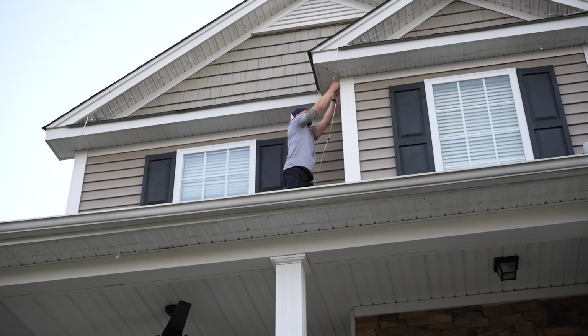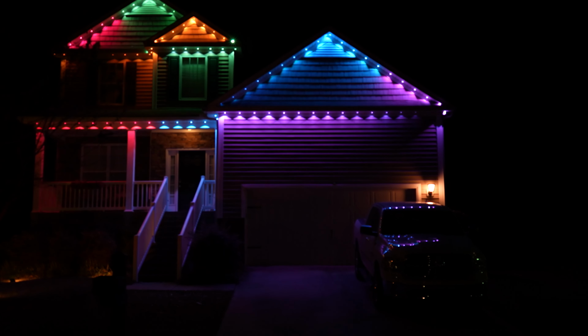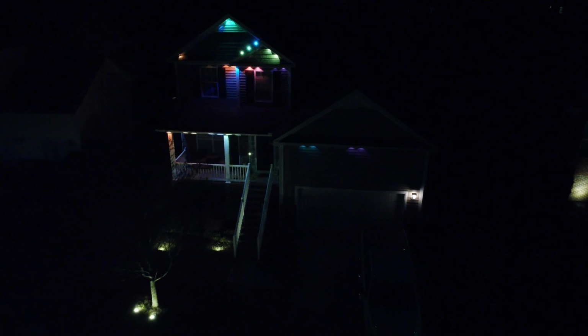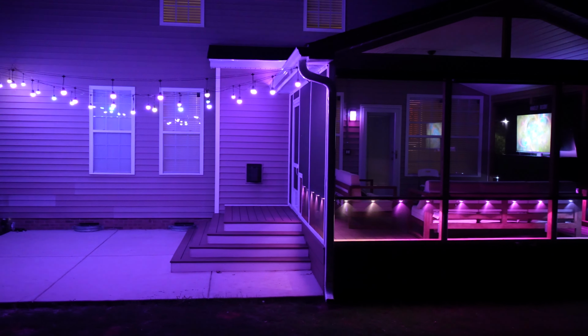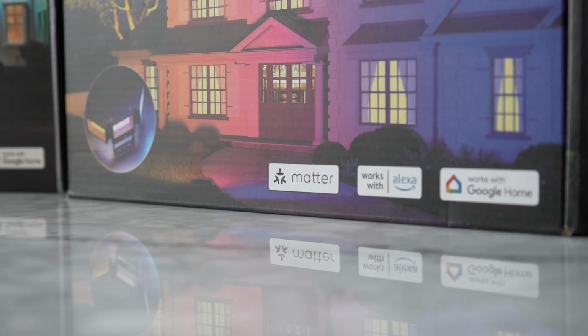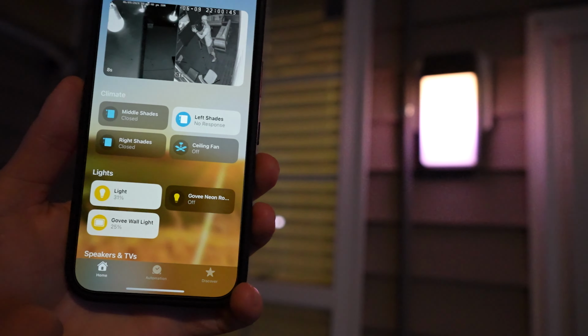A little over a year ago, I finally got into smart outdoor lighting when Govee first came out with their amazing permanent outdoor lights. And since then, Govee has really taken smart outdoor lighting to the next level with even more options, some of the coolest lighting effects around, affordable prices, and even Matter support. That means many of these lights will work natively in Apple HomeKit or any other smart home platform that you might use.